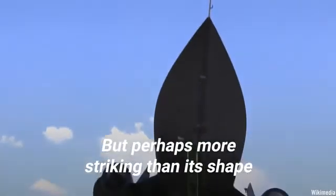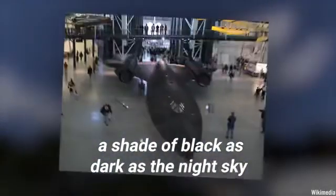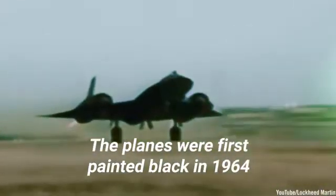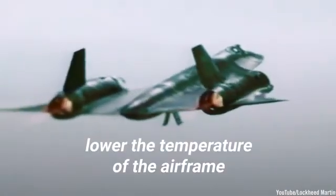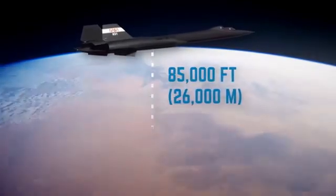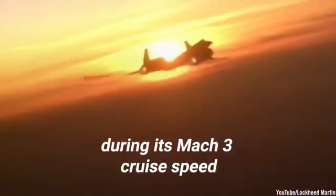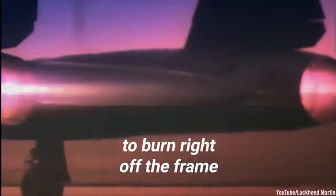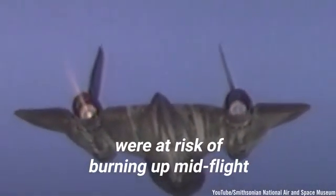But perhaps more striking than its shape was its color, a shade of black as dark as the night sky. The planes were first painted black in 1964, after the realization that black paint would help lower the temperature of the airframe. Despite operating 85,000 feet in the air, nearly at the edge of space, the friction generated during its Mach 3 cruise speed caused its decals and paint to burn right off the frame. Thankfully, only these decals were at risk of burning up mid-flight.